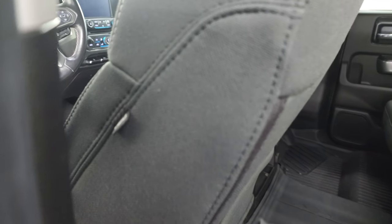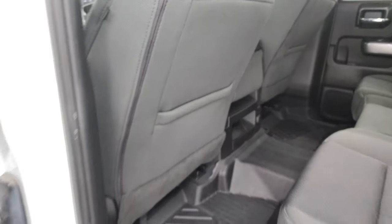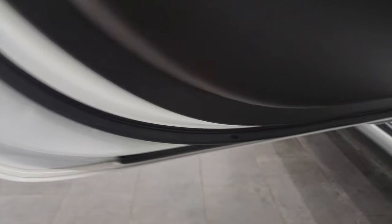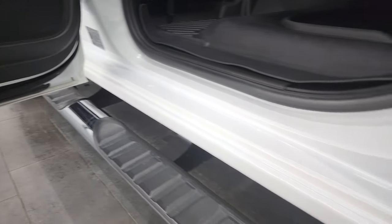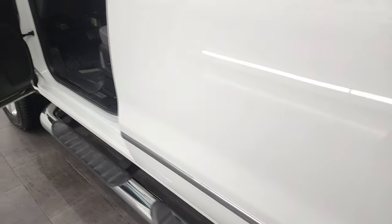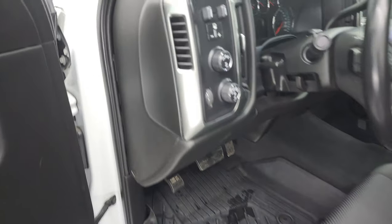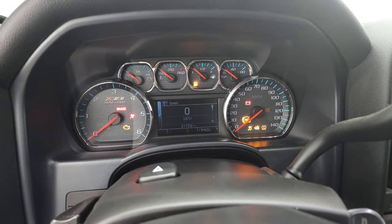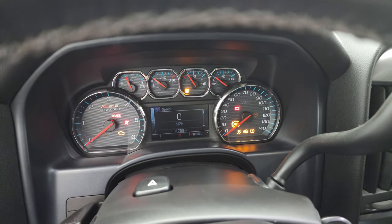Side curtain airbags. And the inside and bottoms of the doors all look fantastic on this truck. Yeah, this is a very nice ride. We'll hop inside, check out the miles, radio, and everything that this truck has to offer on the interior.